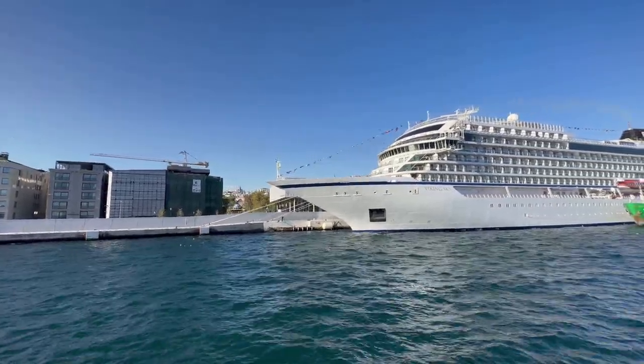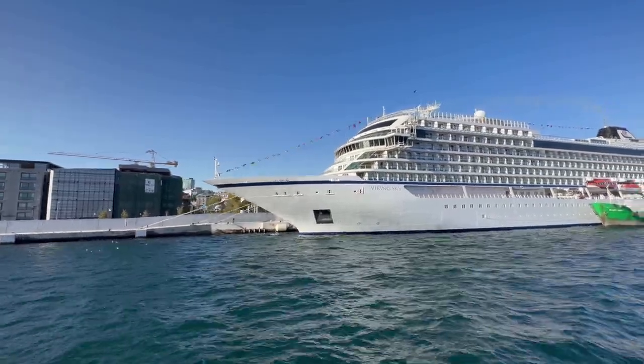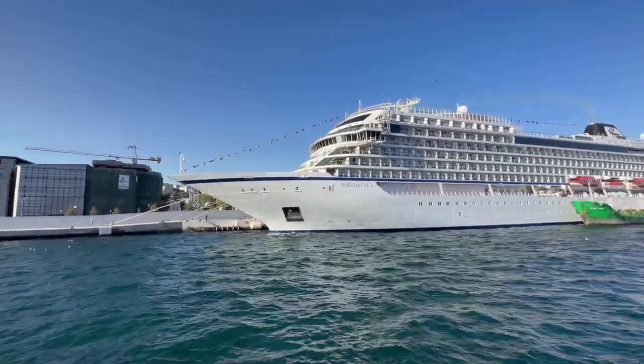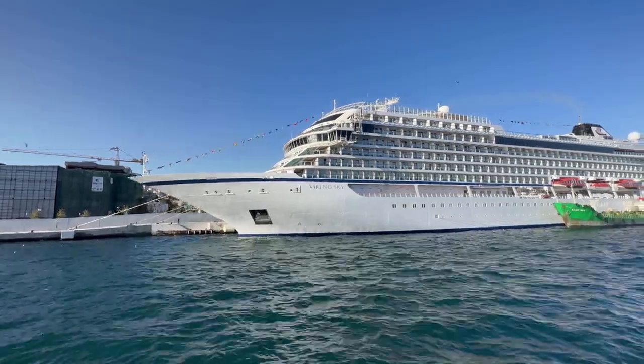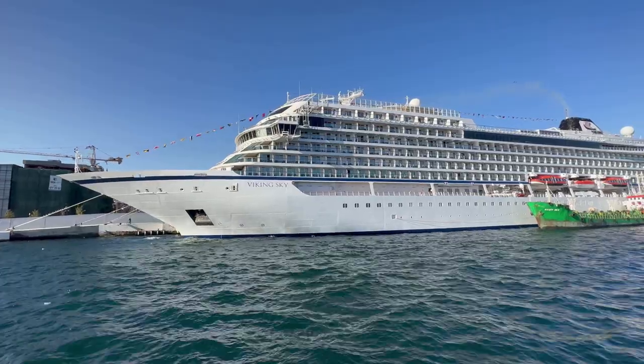Galataport Istanbul will host a total of 25 million visitors annually, 7 million of which are foreigners. Within the scope of the project, approximately 1.5 million cruise passengers, including the crew, are expected to visit Istanbul.